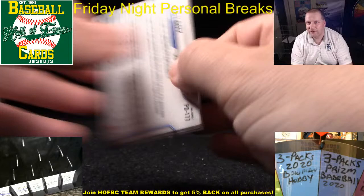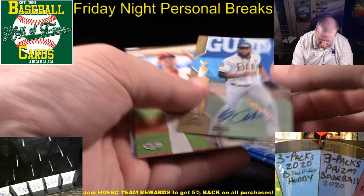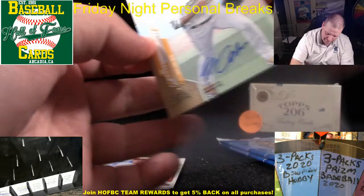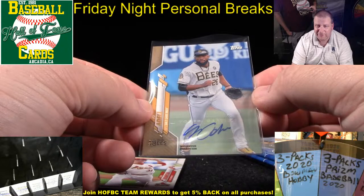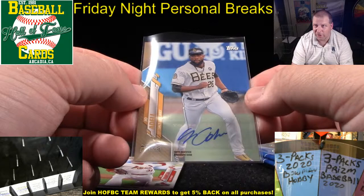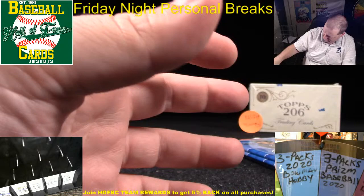Hey, how about a Joe Adell gold auto to 50? You want something cool, Kevin? How about that? Joe Adell gold auto. Is that cool enough for you? What's that number to? 50. Sick. 23 out of 50. Nice job, Schlaffer. Good hit out of pro debut.